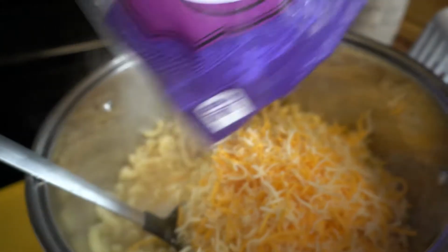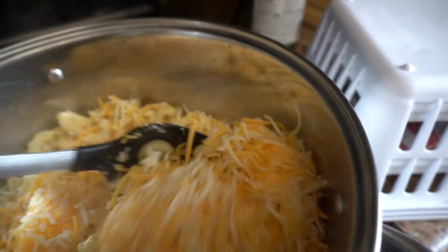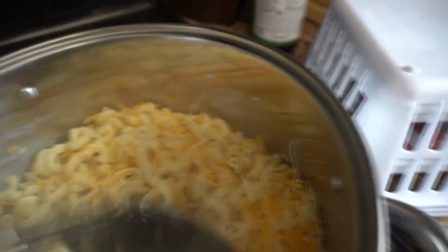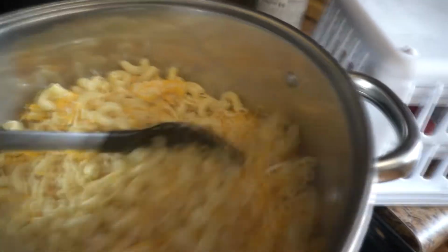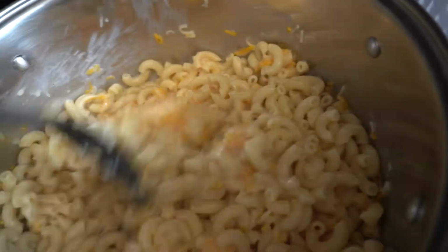But yeah, so I put the cheese in and then mix that up, and then I put it into a separate pan to put in the oven, and I put that on 350 for about 20 minutes. And that gives me time to wrap up everything else, like to get the potatoes done and all that stuff. And the meal came together really good.